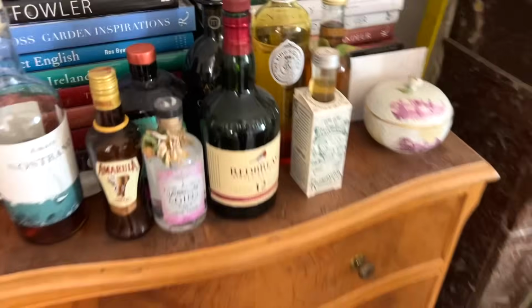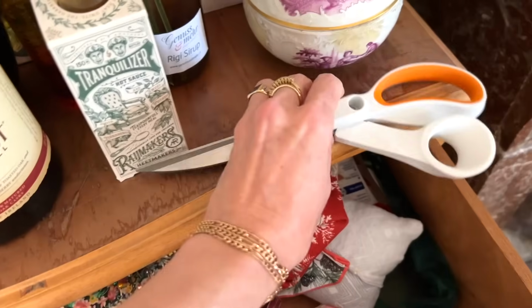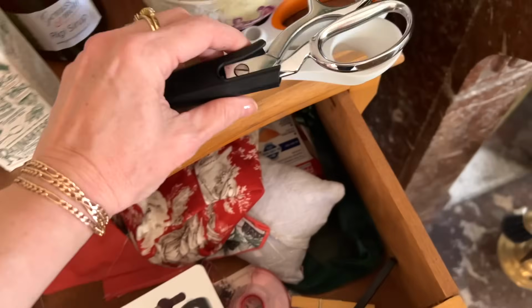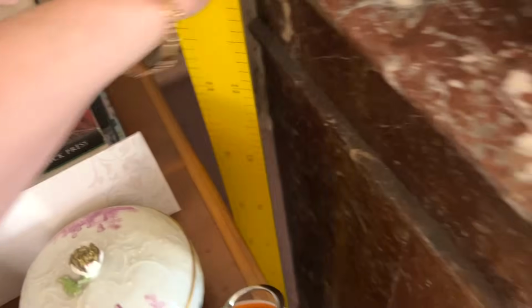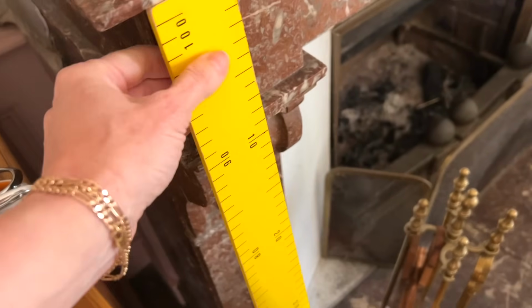But first, I need to get, no, not the gin, the fabric scissors, and let's see. Yes, pin chicken. Can't do anything without pin chicken. In fact, I'll take both pairs of fabric shears because I know Philip will be helping me. Measuring tape, critical. And my father's trusty ruler that I use for all of my fabric projects.